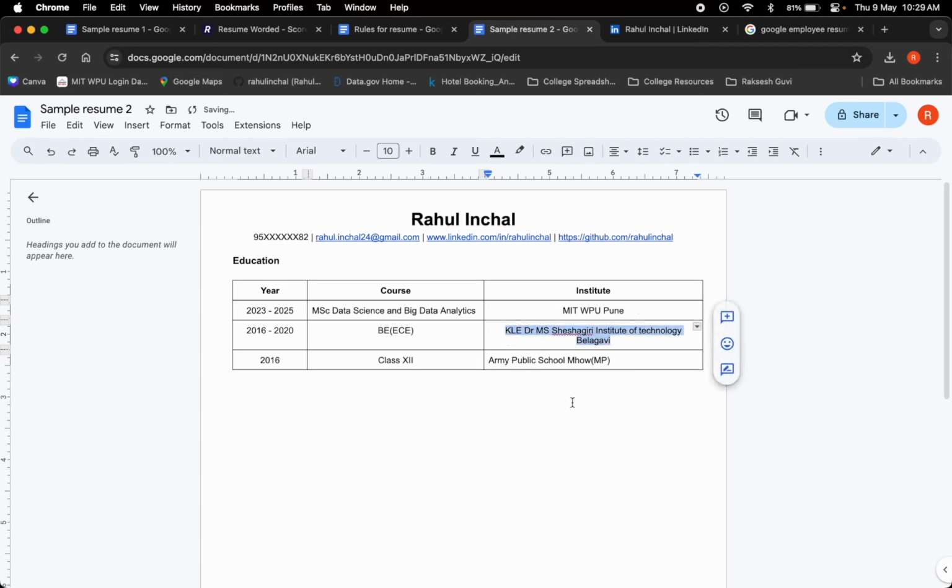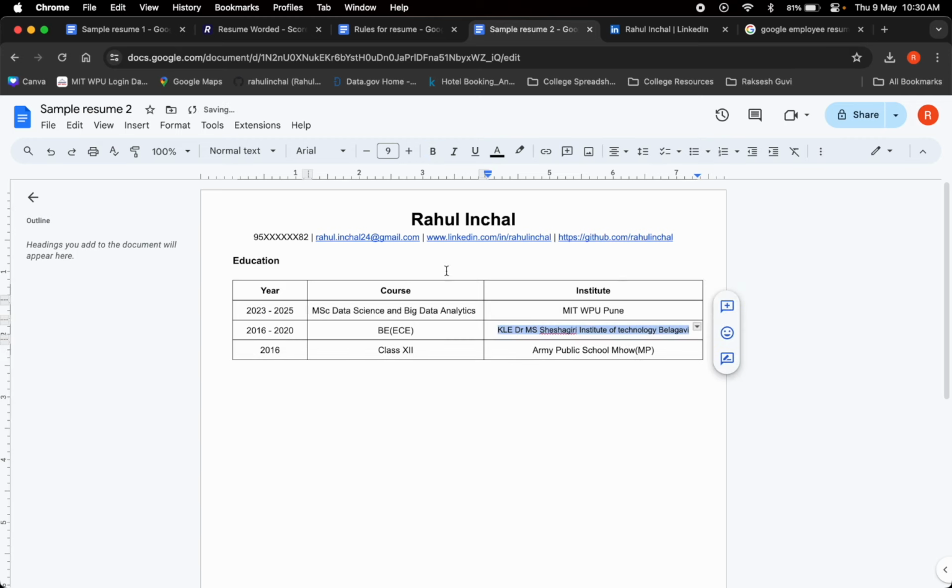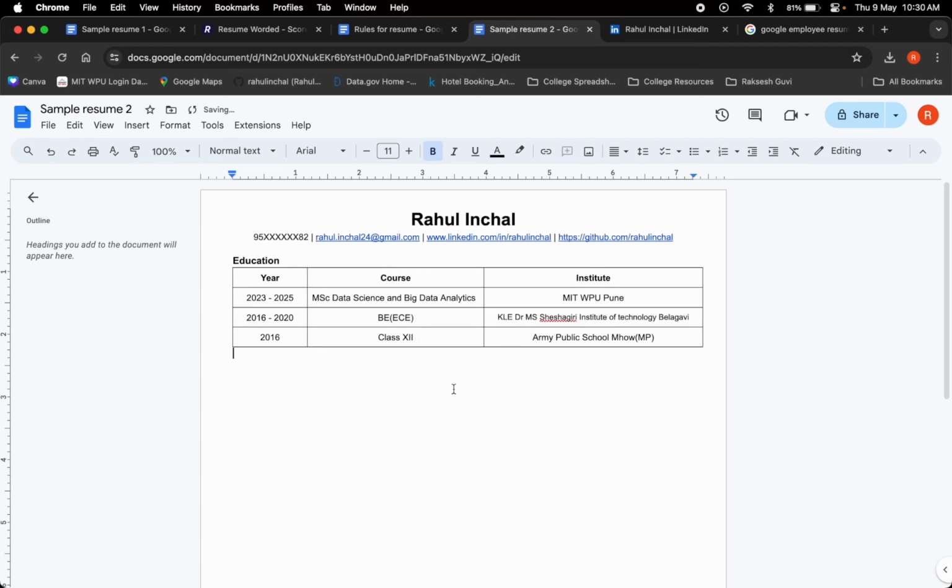Control Shift E. This has to be Control Shift E. Yeah, this looks good, right? So what I can do is I can decrease the font of this one. I guess this looks nice, right? This looks nice, so remove this. Yeah, so we are done with the education.